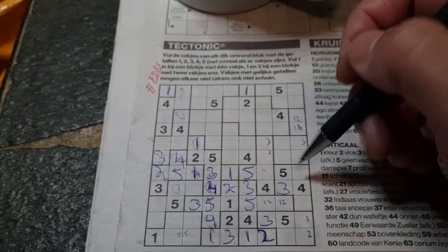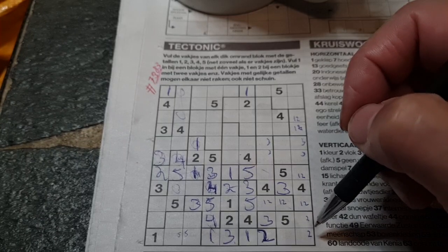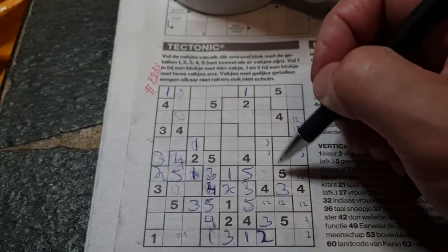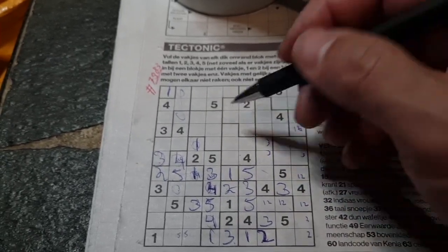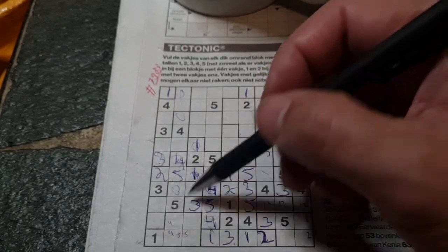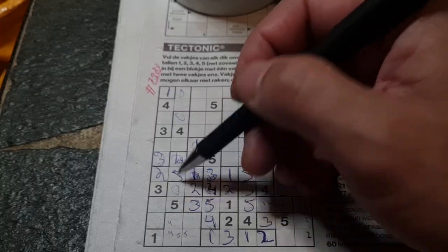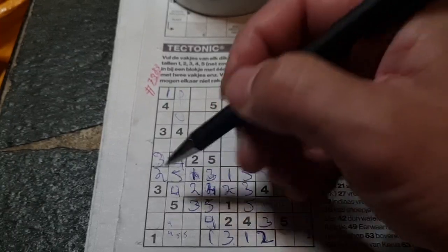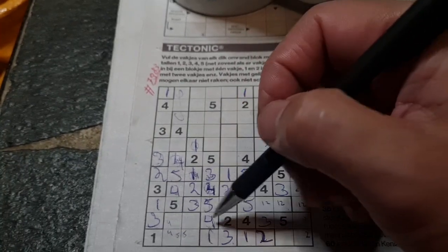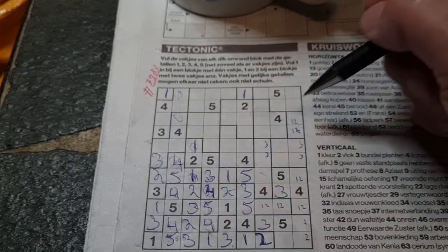1, 2, 3, 4, 5. 1, 2. No 2. Come on. 4. This should be the 2. 1, 2, 3. This should be the 4, of course. 1, 3. No 3 here. This should be 3. This should be the 5. This should be the 4. This should be the 2.